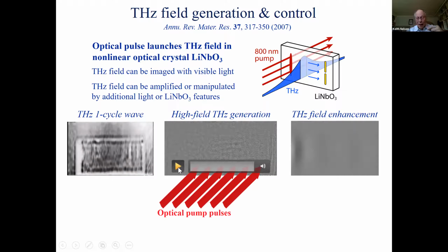You can watch that happen here. You'll see this image grow in strength until it's free running and then leaves. You can see it's getting stronger and stronger. Right about now, it's free running, and when it leaves a crystal, we can just use that in free space as our terahertz source.